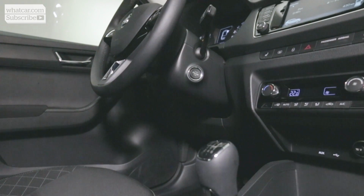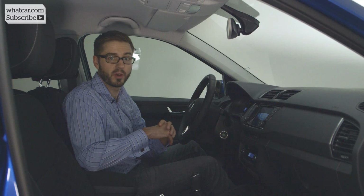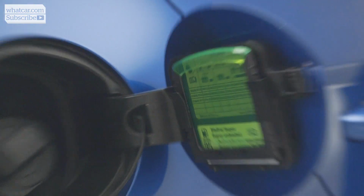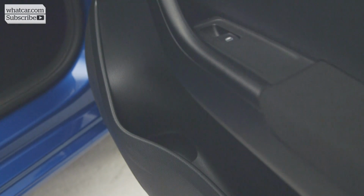There's a host of other clever little touches around the cabin as well, some of which will be familiar to other Skoda owners. Things like these little pockets on the side of the seats, a little clip up there for putting your parking ticket in, there's an ice scraper in the fuel filler cap, and apparently there's space for 7 bottles in the various cup holders around this cabin.